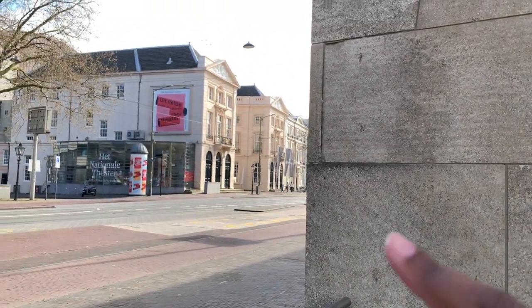First location done. I love the photos. I really love the pictures. I'm just going to try another location again, try other poses and see which one I like best. Oh my god, look at this building. That one right there.